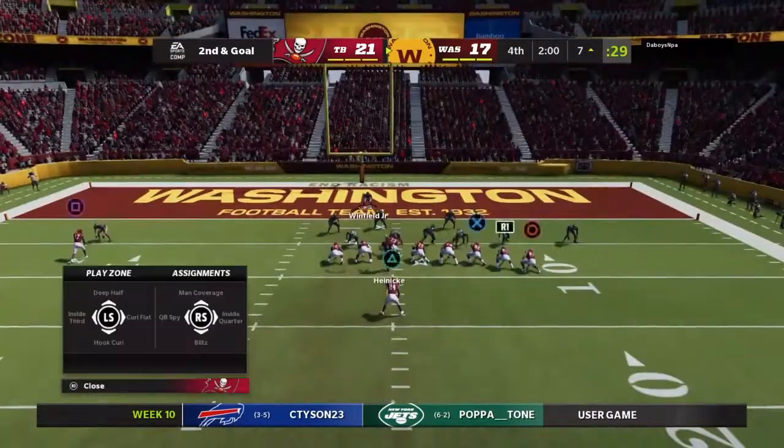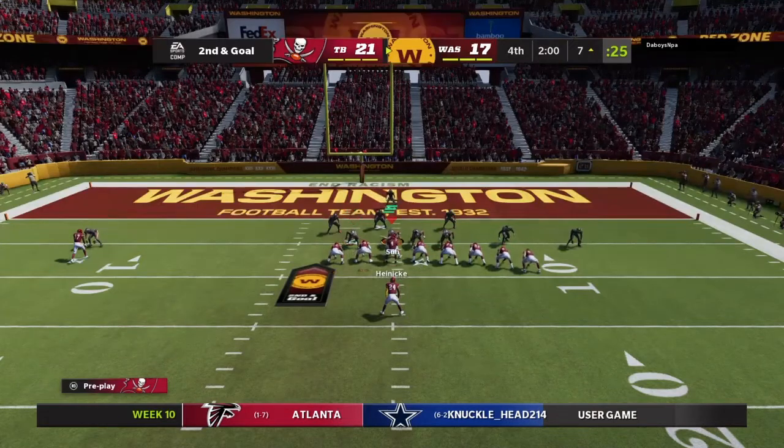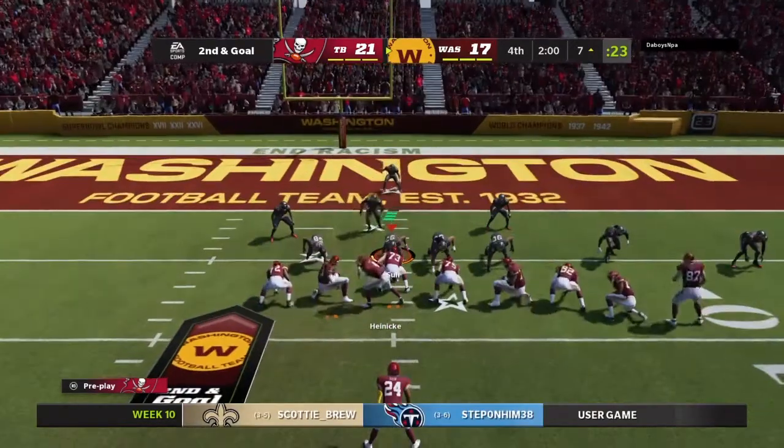So it's Washington with the football here as we welcome you back. And they're knocking on the door. 2nd and goal now in a one-score game.